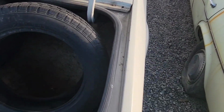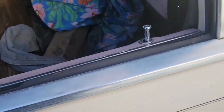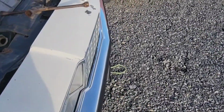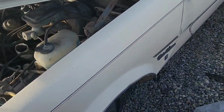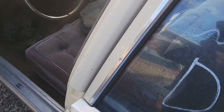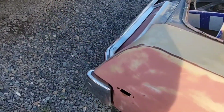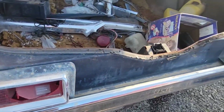So that's the Oldsmobile, Delta 88, I think. It's a pretty nice car. This is a Pontiac Catalina two-door.